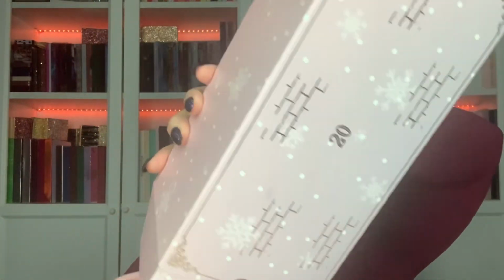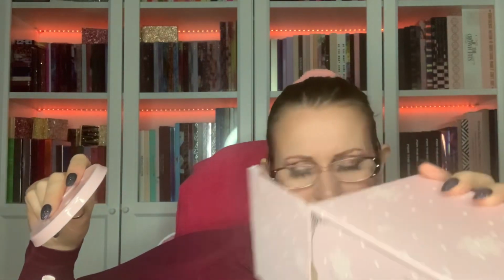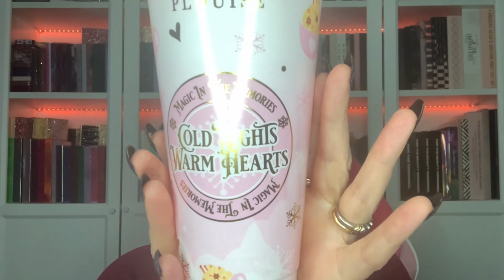Oh, I know what this will be. Yeah, I've got a couple of these now. This is a travel mug and it's Cold Nights, Warm Hearts. I have got a couple of these at the moment. Oh, still not used any of them, but nice, all the same.